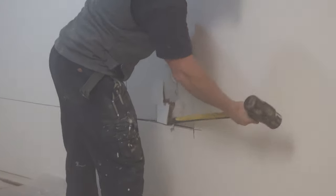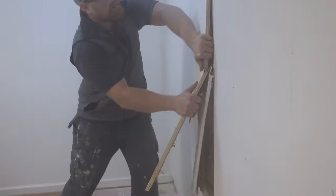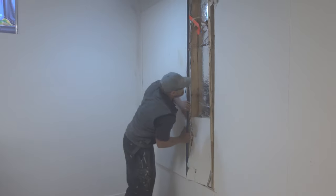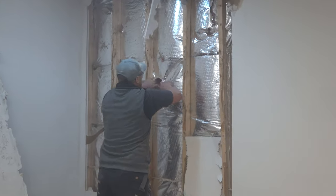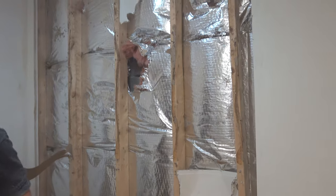This wall was built with plywood instead of drywall, so you see Josh is having a time of it getting this thing off. There's nails all throughout, nailed down to the studs. But once we find that center hole, we'll start the rest of the demolition to the block. That's our center.